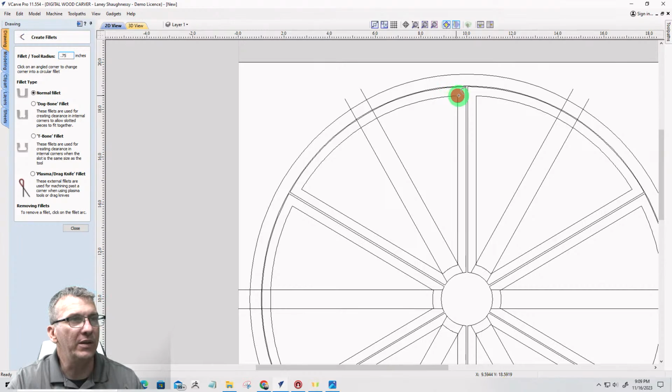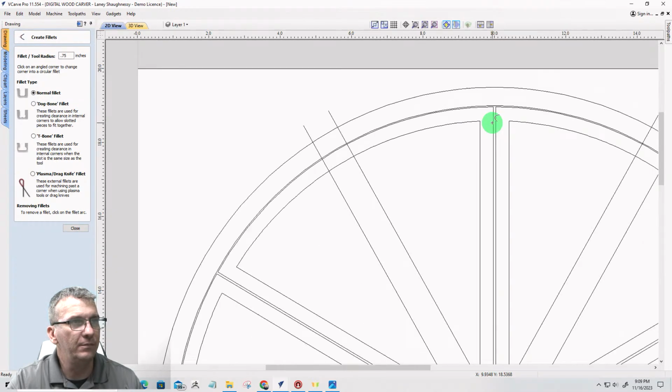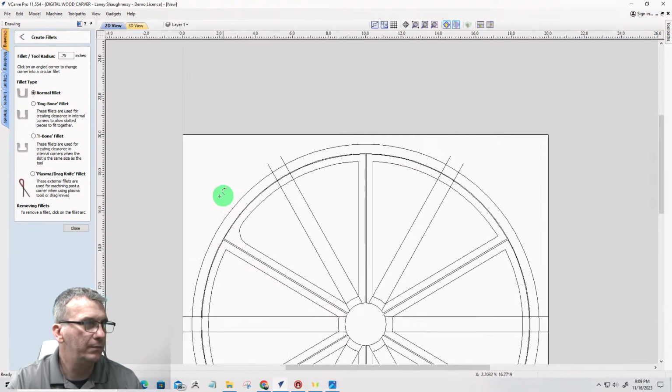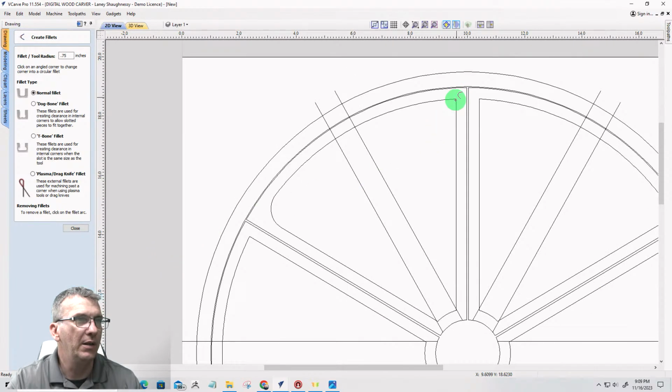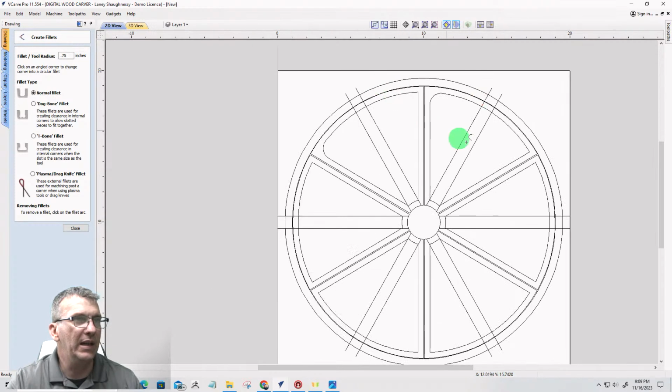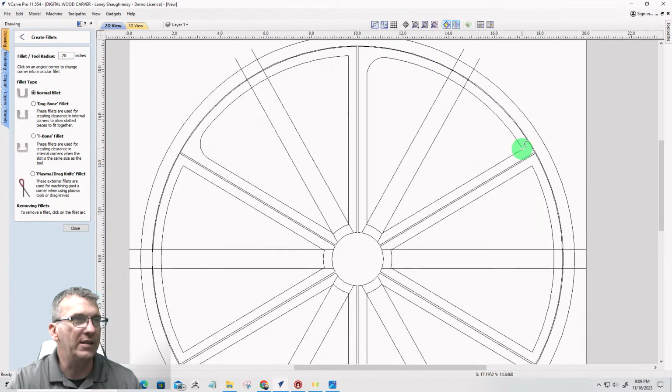And you know, when you're in here, zoom in if you have to, but now my fillet tool's not working. Let's see. Yeah, 3/4 looks good. All right, now my fillet tool is not working here. It's every other corner that it's not working on.